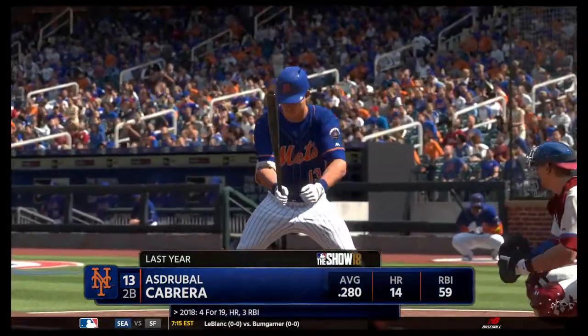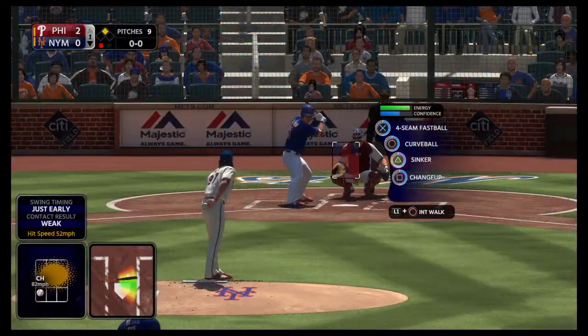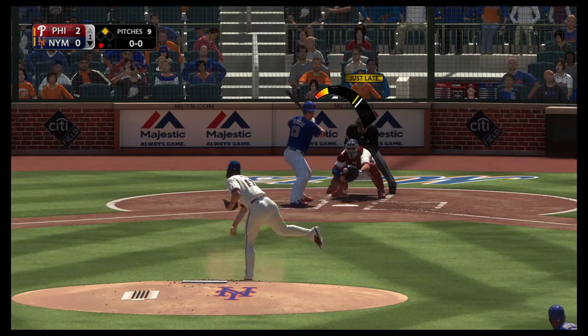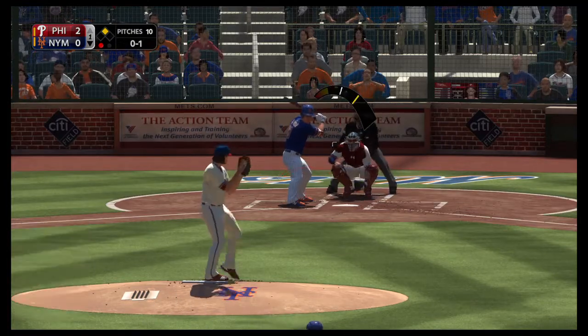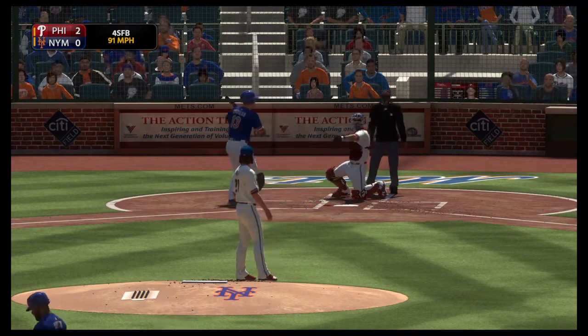Digging in the switch hitter, Asdrubal Cabrera. He's ready for his first at-bat of this early season contest. First pitch coming, here it is. A knee-high sinker, tough pitch, strike one. Runner at second here with one man out. Fastball misses inside, it's even at one.